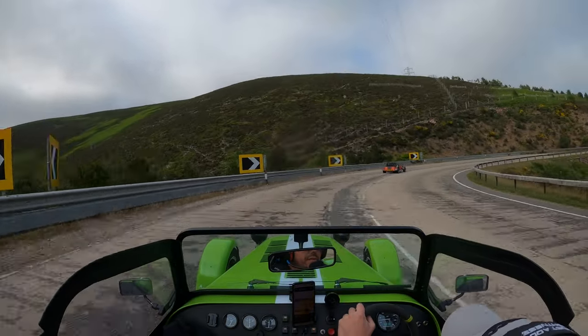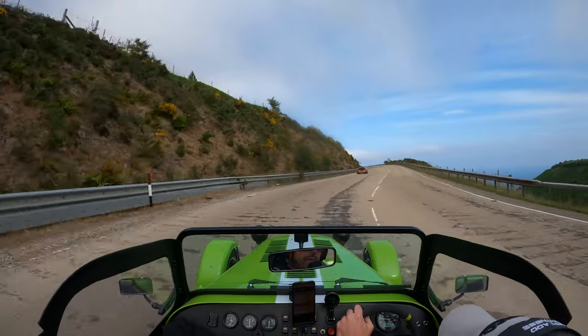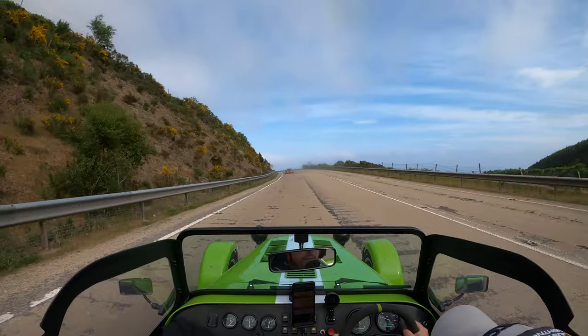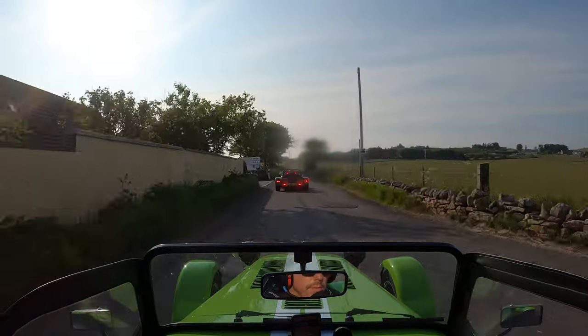A few people said to us, don't do the East Coast, just do the West Coast, but I wanted to do the NC500. It's been on my bucket list for a while now, and it seems silly coming all the way up here and only doing part of it.